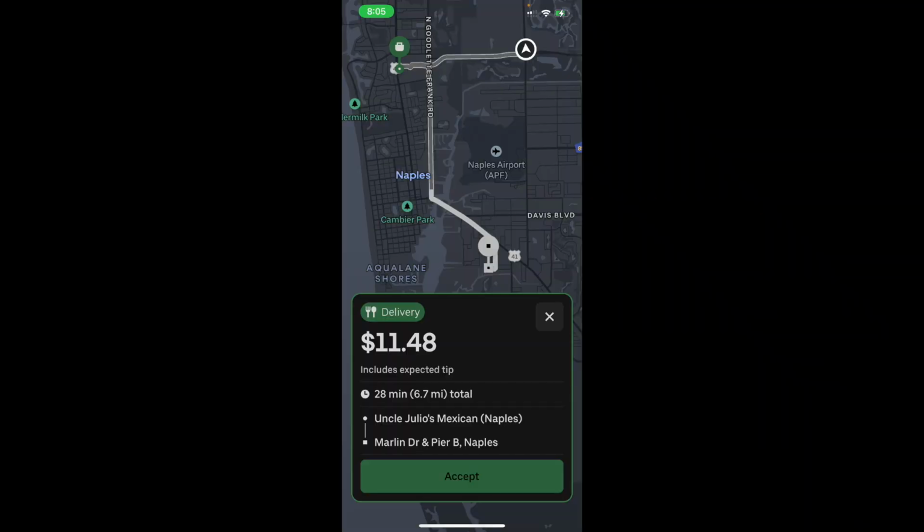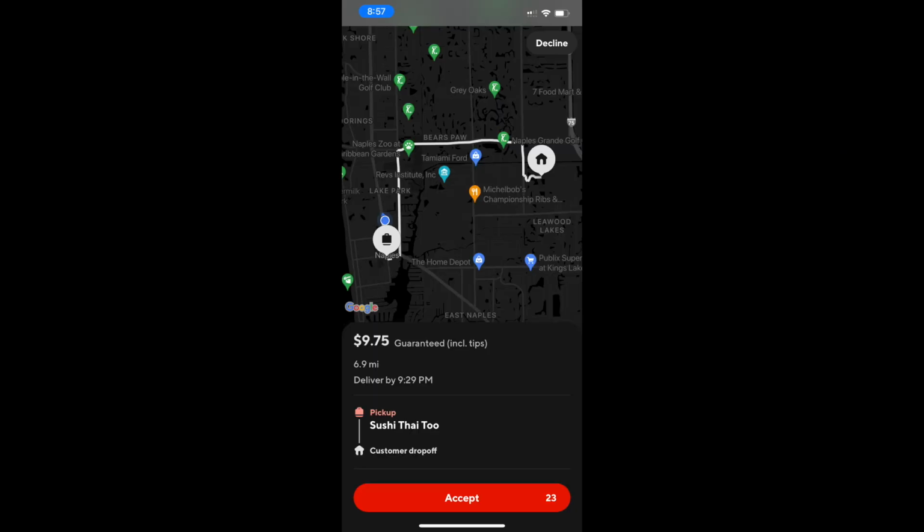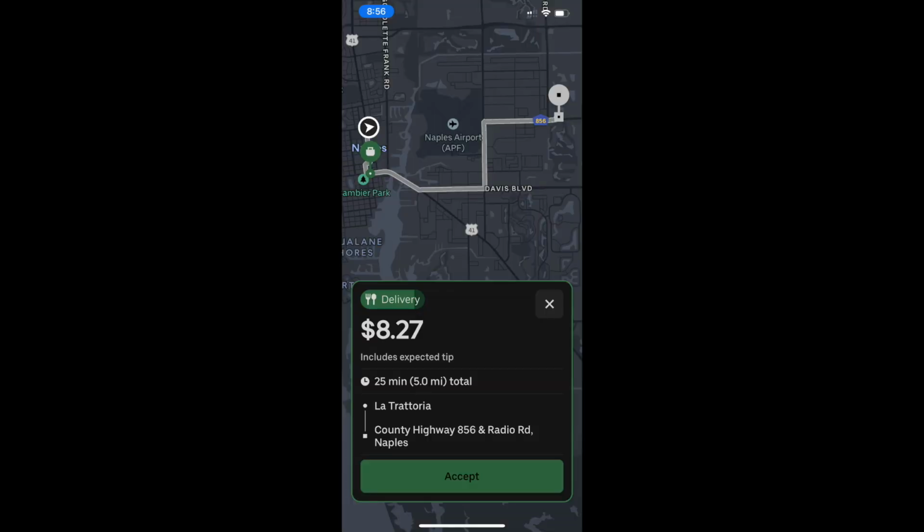I might be getting some of these wrong, but then after that, I paired up an Uncle Julio's, again from Uber, and then a Panera on DoorDash. Got both of those delivered. And now I'm currently working on a sushi from DoorDash combined up with La Trattoria, which is an Italian place downtown, on Uber. And we're after 9 o'clock on a Wednesday. Usually I do not like delivering on Wednesdays, but today has been the exception.